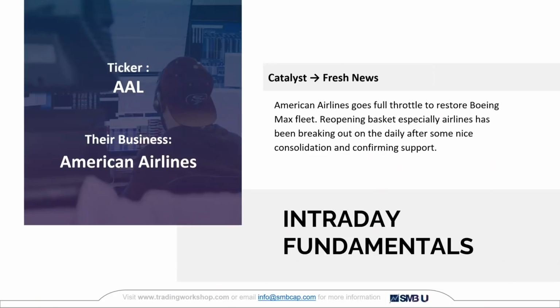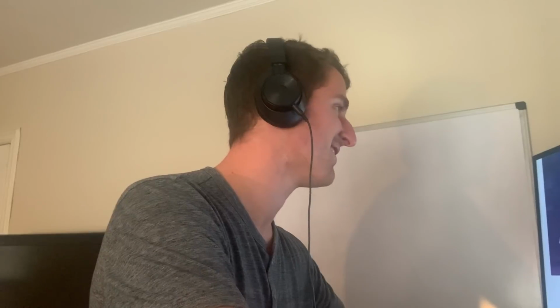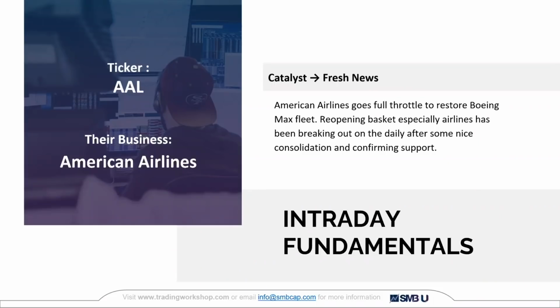Okay, good. American Airlines, some of the news in the airline sector was they were restoring the Boeing MAX fleet. Some people see this as good news. I don't know about that. The reopening basket, especially airlines, has been breaking out. That depends entirely on whether or not the plane crashes. Yeah, 100%. If the plane crashes, that's bad. I'm not a big fan of the Boeing MAX at the given time.